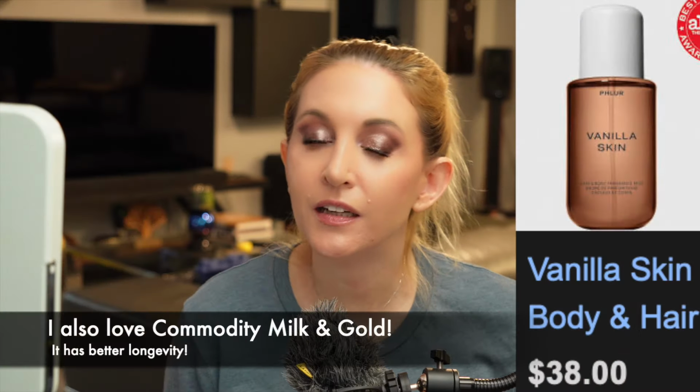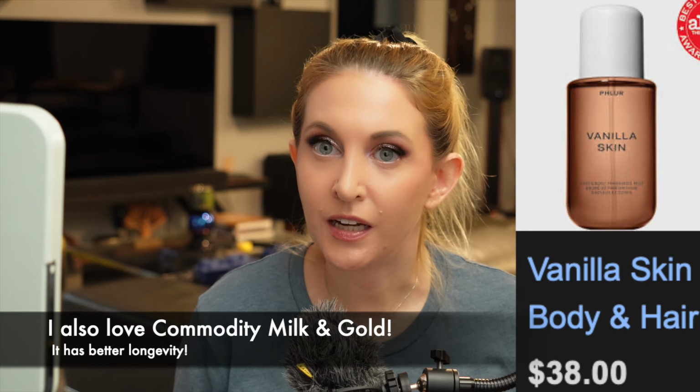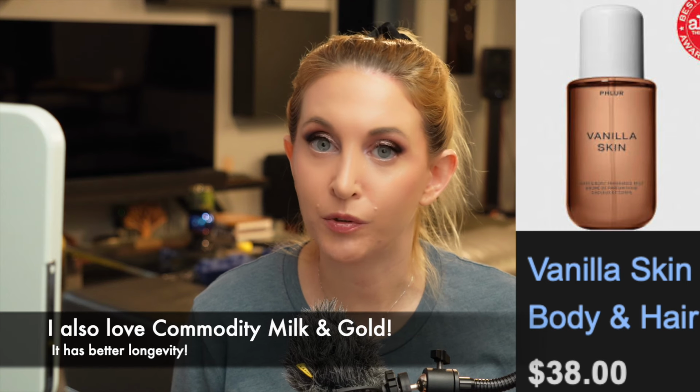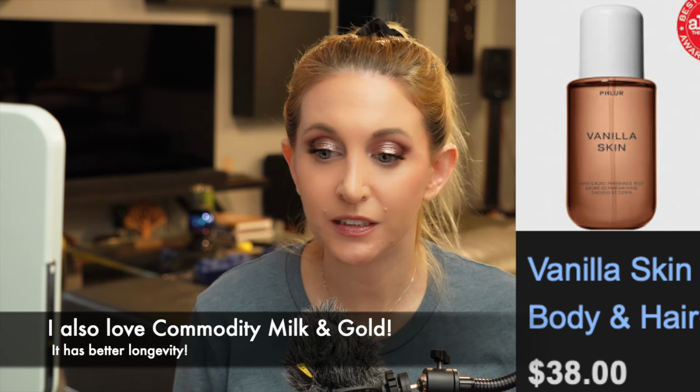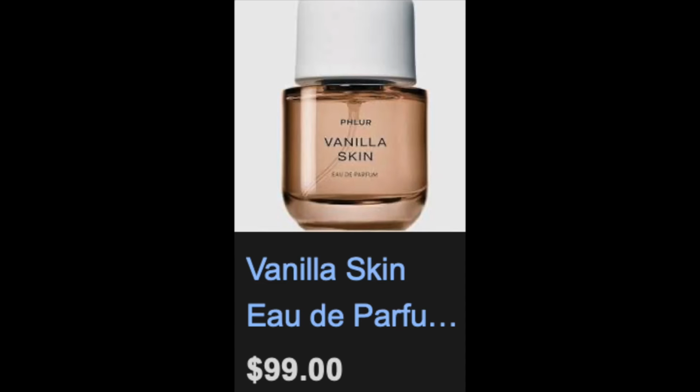Phlur Vanilla Skin, I have a full bottle from the last sale, but I don't think that has longevity, so I don't think it's worth paying full price for that, but it's absolutely delicious, so now would be the time to grab that. I did pick up a travel size of the perfume version, and I can confirm it really doesn't last either, so I don't think that's a good investment.